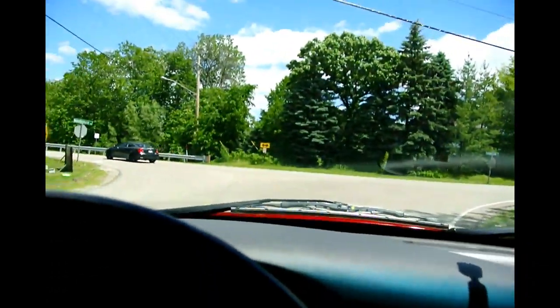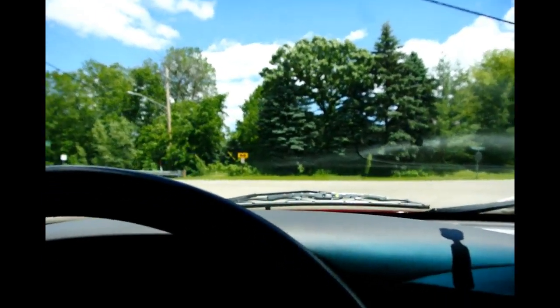So this is it for the review of this F150 Lightning.